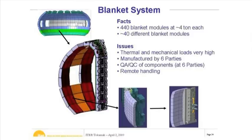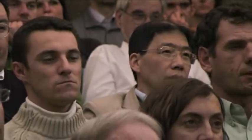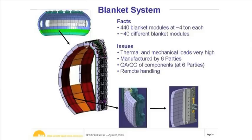Okay, a couple of things on the blanket. These modules, we call them blanket modules, you can see here. We have 440 of these modules around on the inside of the ITER Tokamak. They're each about 4 tons. So you can see we've got a lot of weight there. There are lots of different ones. They aren't all the same, unfortunately, which makes our design more challenging. We have 40 different designs we have to deal with. Some of the issues with the blanket, we have very high loads, both thermal and mechanical loads on these components.